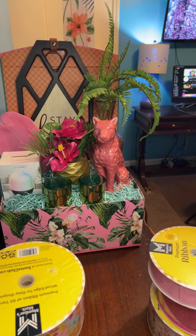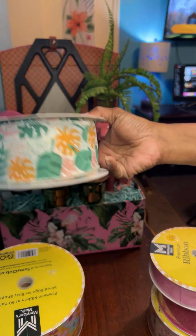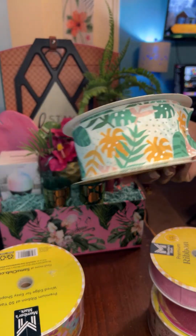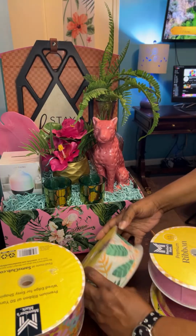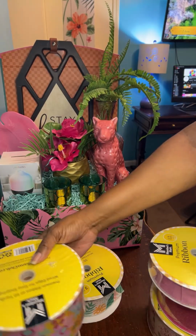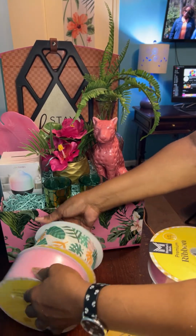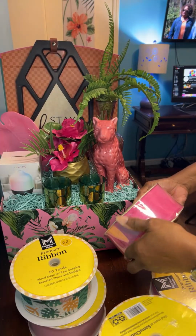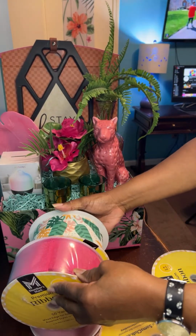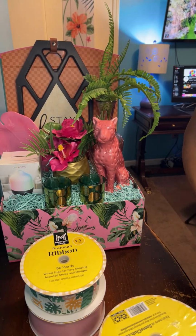Okay, this is the one I was thinking about. This has like a little tropical theme to it, guys. But it don't look like it's the colors I need, though. Let me see. It's got a little pink in it. I could bring it out. Got some orange in it too.